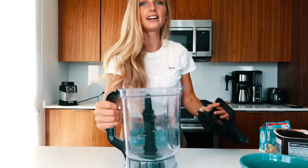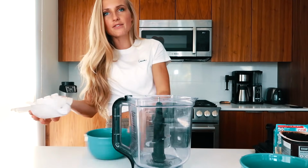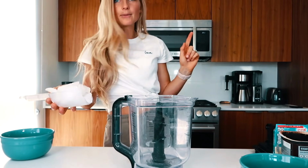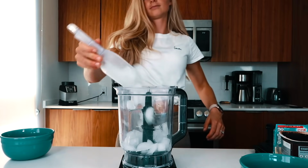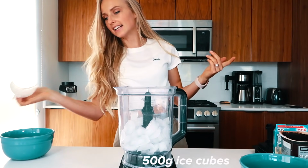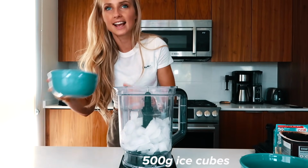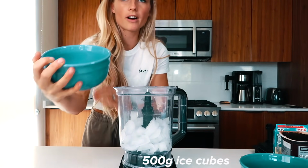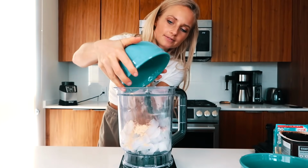So we need a blender, and for ice, I typically do 2 or 3 of these scoops, but today, for the sake of this video, I'm gonna measure it for you. So I did 2.5 scoops, and that's 500 grams of ice. So if you wanna do the same as me, that is what I did. And now I'm gonna pour all of this into the blender, the mix that we made before.